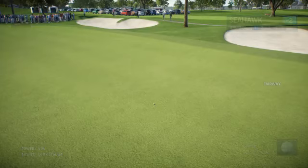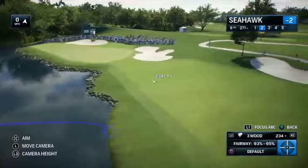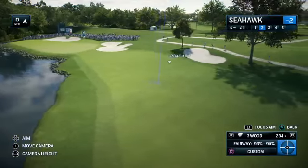Nothing to argue about there, right in the fairway. Looking to keep it going here, Frank. Yeah, another example of things just working as they should.